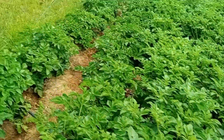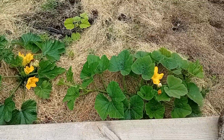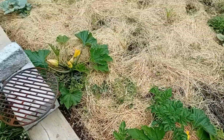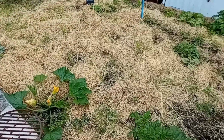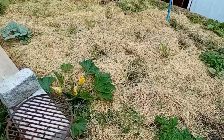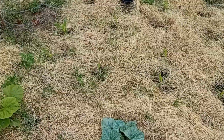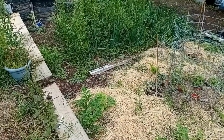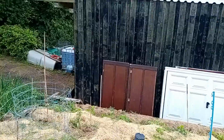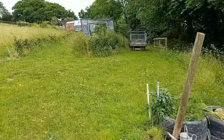Never mind, it's all food. I have to backtrack because that's courgette. That's courgette. Hoping that's pumpkin. Otherwise, we're not going to end up with many pumpkins by the looks of it. I don't know. It's a mystery as to what I've done with the seeds this year. But I did save all my own, so they've got mixed up somewhere. Never mind.